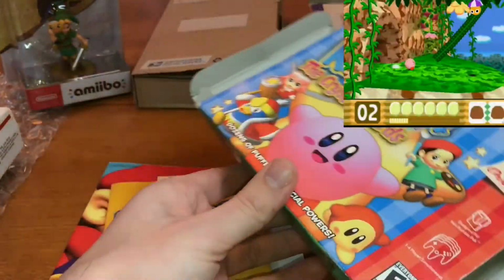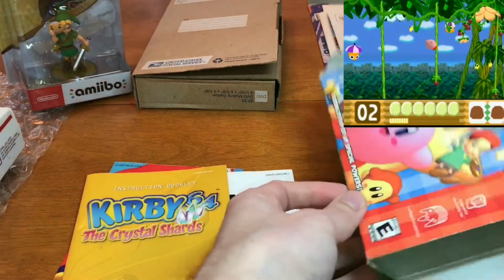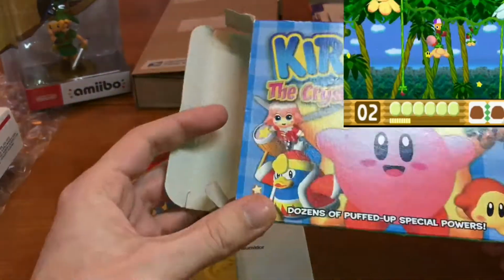The crystal shards, absolutely gonna need a box upgrade in the future, but I basically just bought the manual and the extra paperwork and the box came for free. So you can't complain about that. That's a super deal, super bundle, especially because the box is pretty tricky to get for a low price.